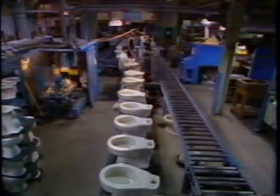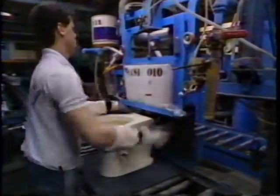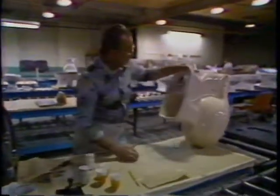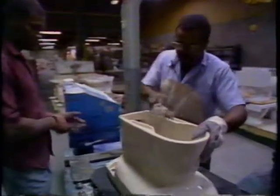Cast, sanded, glazed, and fired. The products are almost ready for shipping. The assembly line products get a visual check and a flush testing. This blue dye will show up minute cracks in the glaze.